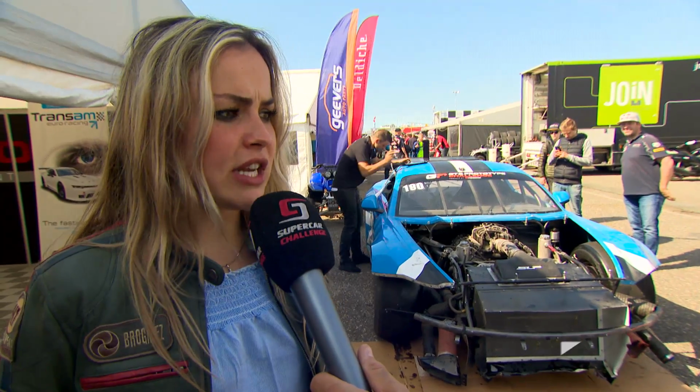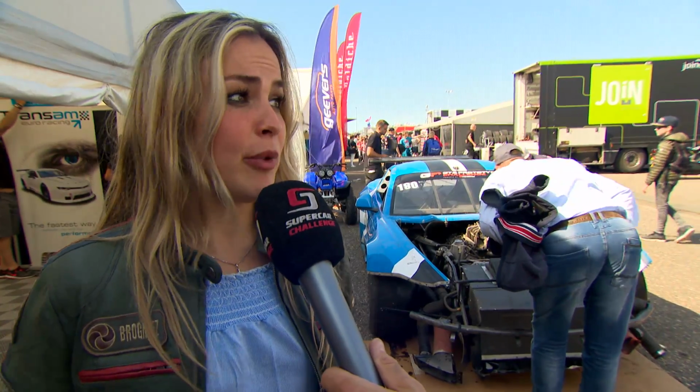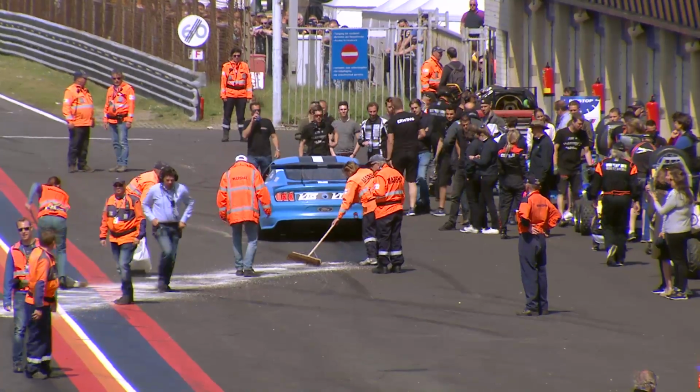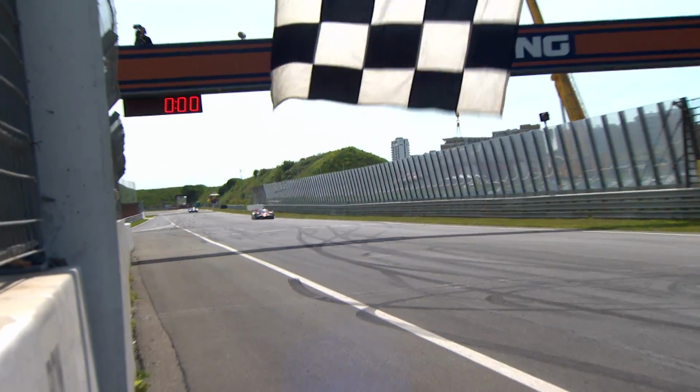Radio was a problem, so I didn't know I had an issue. We don't have onboard radio. I didn't see anything wrong. Then I saw smoke after a couple of laps, so I took a shortcut and came straight back to the pits. With oil down everywhere, there's no option but to leave the safety car out until the end of the race.